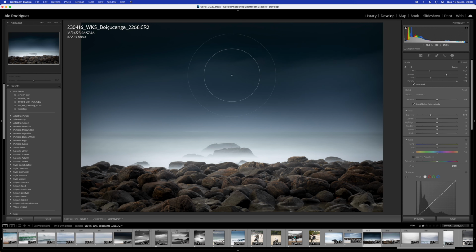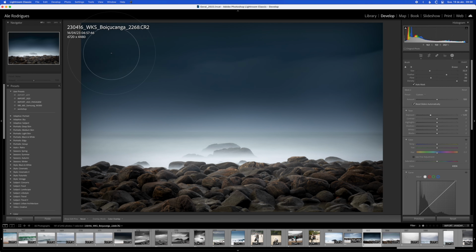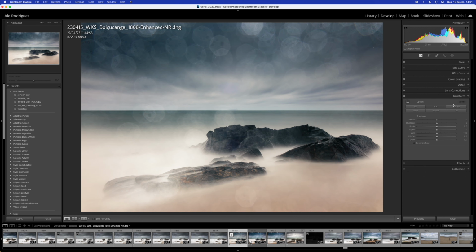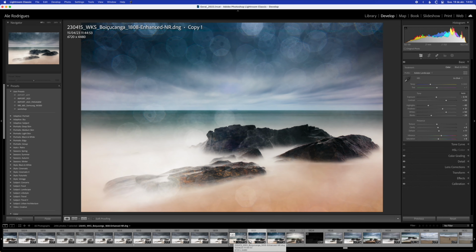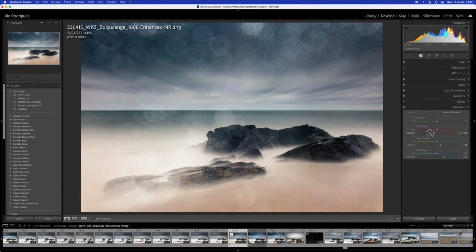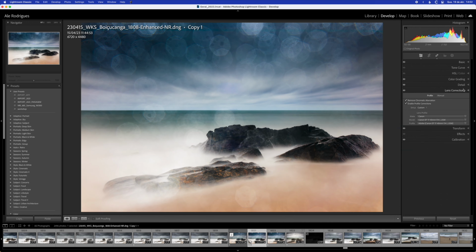The thing is, it's important to listen to your heart when you're editing photos. Don't turn this into a mechanical process. Because for me, the editing process is as important as the capture.